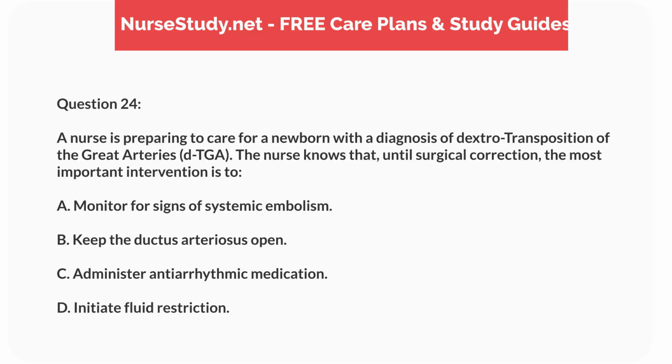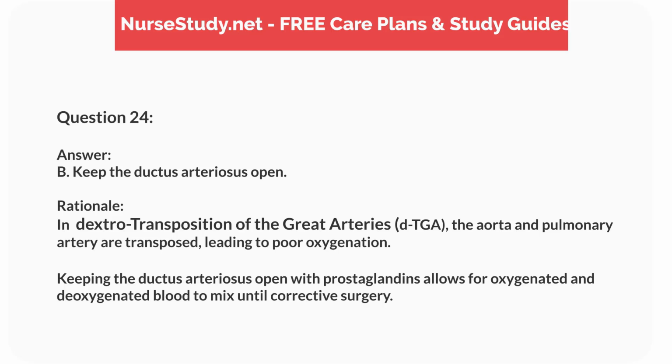Question 24. A nurse is preparing to care for a newborn with a diagnosis of dextrotransposition of the great arteries. The nurse knows that, until surgical correction, the most important intervention is to A. Monitor for signs of systemic embolism. B. Keep the ductus arteriosus open. C. Administer antiarrhythmic medication. D. Initiate fluid restriction. Answer: B. Keep the ductus arteriosus open.